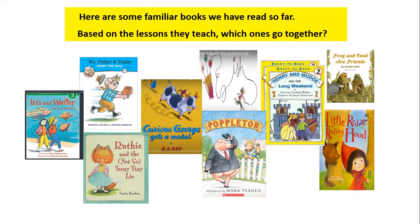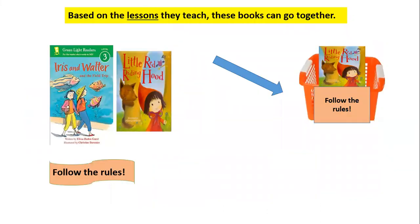Okay, now that you're back, I want you to notice that I have taken two of the books and I have decided that these two go together. Why? Let's think about why these books go together. In the first one, Iris and Walter and the field trip, remember when Miss Cherry was at the aquarium with the kids and she told them to stay together because the aquarium was crowded? Well, Walter did not listen, and as a result, he got lost. So we could say he did not follow the rules. So in the end, he learned a lesson that he should follow the rules.